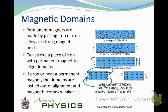So if you take a magnet and you drop it, you can shake up its domains and it will lose its magnetic ability. And that concludes this introduction.